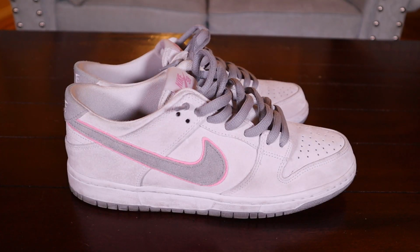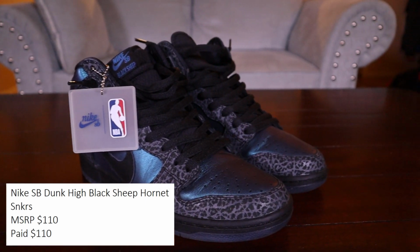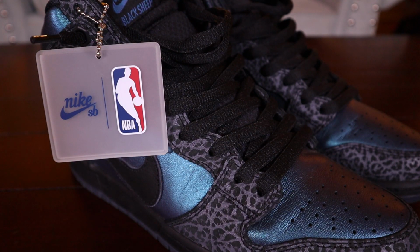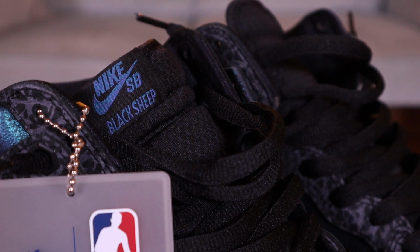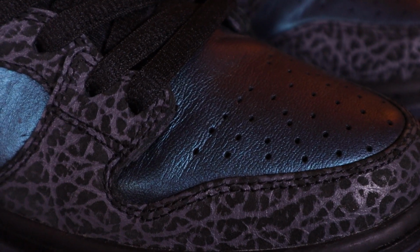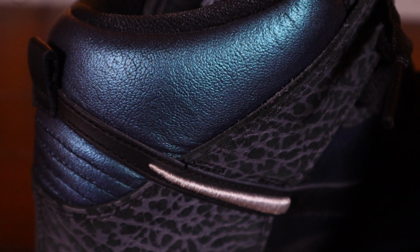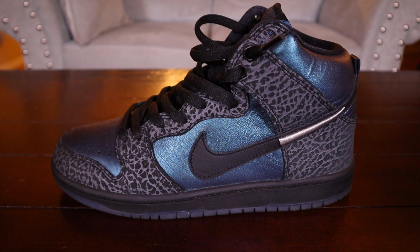Super dope find. We do have a couple of Nike Dunk Highs. One of them I did cop on the sneakers app. This was a pretty limited drop, came out on All-Star Weekend of 2019. This is the Nike SB Black Sheep collab, and it is supposed to represent the Hornets, because this did come out when the All-Star game was in Charlotte. It does have that NBA hang tag. It does have NBA logo inside. Super dope. The leather is just super soft. Super happy to cop this pair.